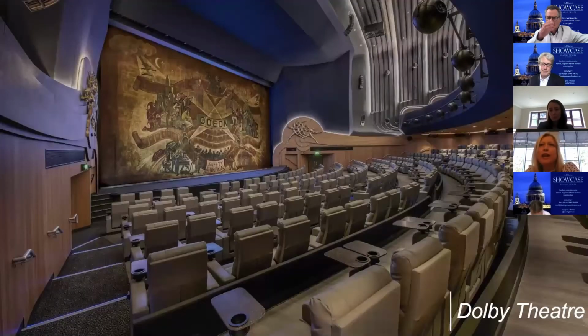The Dolby screen, lovingly designed to offer the very best combination of technology and comfort, whilst retaining beautiful Art Deco features. The lighting you can see here highlights these to offer a real wow factor. And you can see here our original safety curtain, which has now been immortalised in digital form.